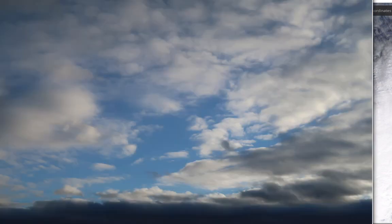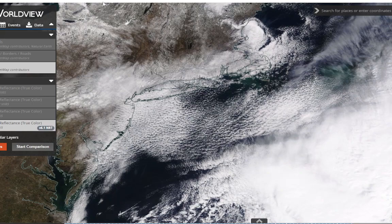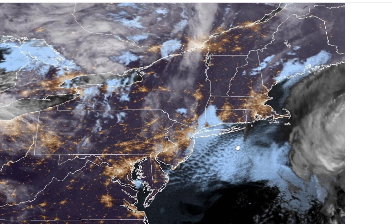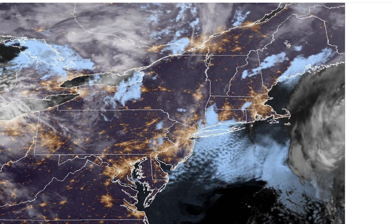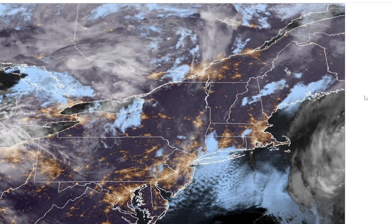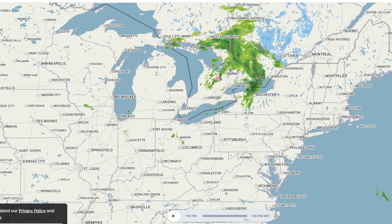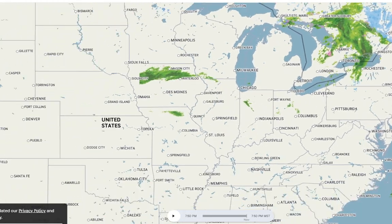So let's look at another satellite loop, and you can see again those clouds kind of hanging tough. There's that ocean storm. And then we have an approaching cold front over here off to the west. That's going to bring us our next chance of rain later tomorrow into Friday. And looking at the radar again, you can see that front right here. There it is right there. So you see that front. Not a whole lot of rain with it right now.